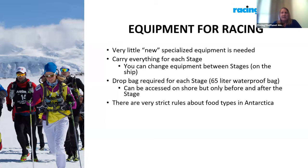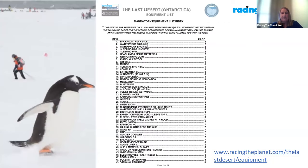Now, what is very different about this race versus our hot desert races is you do not have to carry all of your food in your pack. In fact, you will not be allowed to carry food with you, but rather you will have that food at a place by the start finish line where you will eat when you pass by. There are very, very strict rules about food types in the Antarctic, which I'm not going to go over in great detail now, but it's something that we will definitely go over for all of those who are registered for the race.